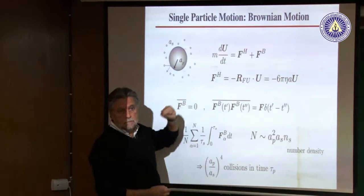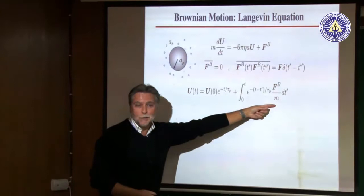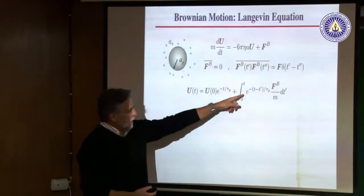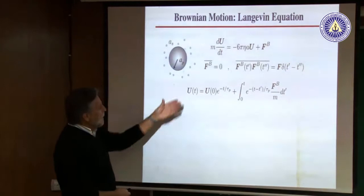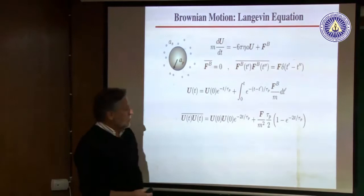All right. So now I put my drag in, and this is a first order ODE, so we can integrate it. That was easy to do. That's the integration of that equation. The velocity at any instant in time is where I started, whatever it happened to be, and it decays away. And then there's the forcing. If you take the average value, the average force is zero, so nothing happens. The average is not interesting, but what's important is the mean square velocity. So I just squared this formula, put my correlation in, and did the integration. You get two contributions.